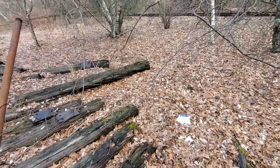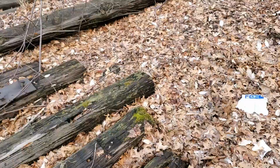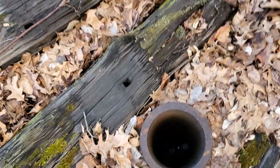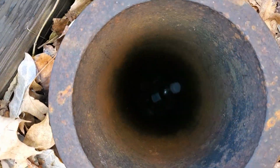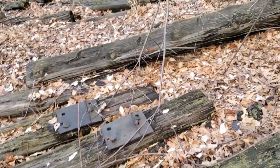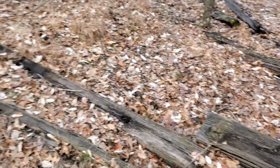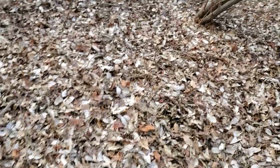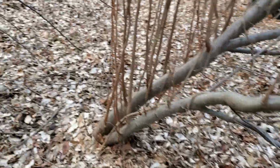Seriously, if you're gonna explore or go anywhere like this and you bring stuff in with you, don't leave it here. Take it with you. Carry it in, you can carry it out. That's all I do. How would you like it if people came to your house and just left all their trash in your house? Yeah, this isn't somebody's home, this isn't somebody's property, but still. Only animals live here. Exactly.